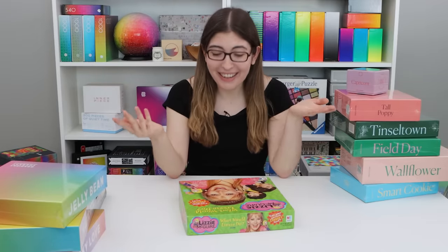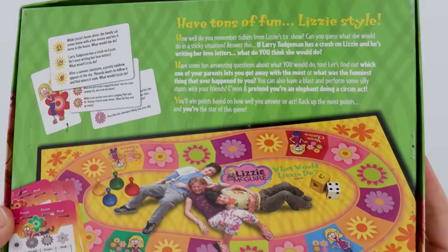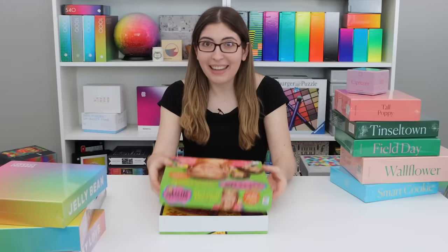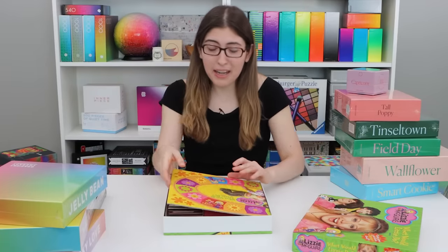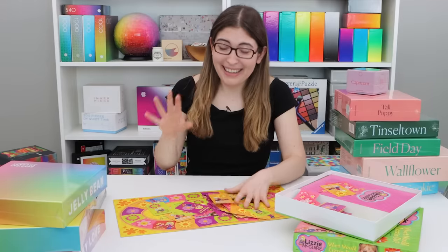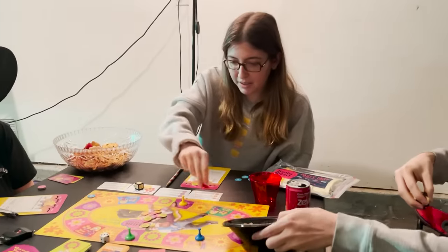So anyway, I was just browsing the internet recently, and I found out that there was a Lizzie McGuire board game released back in, what, like 2003, when the show was first airing. And I was like, I need this, I need to play it with my friends. It was only about $20 on eBay, which I think is a steal, honestly. My friends and I are all hanging out tomorrow, so I'm definitely gonna bring this and I'm gonna make them play it with me.